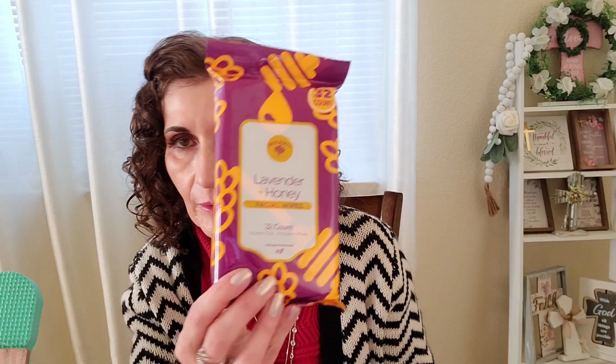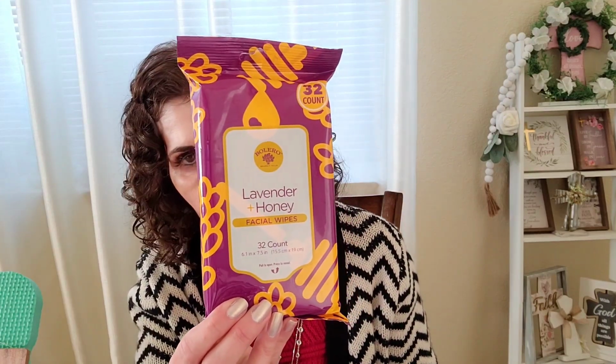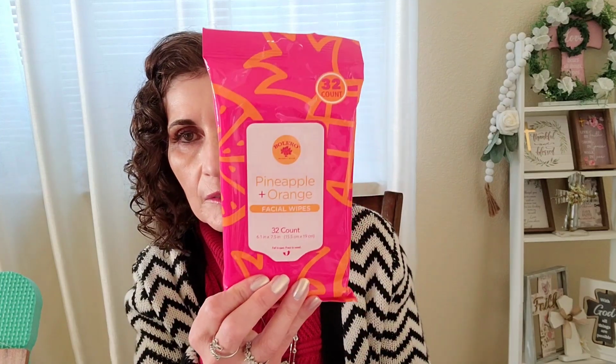Let's see. I got two of these. I'm not a fan of any of the Bolero products other than the facial wipes. Those I use. So I had hauled some a while back, but I got two more packs because it's 32 in each pack. So I got a lavender and honey just to stock up because they don't have them all the time. And there's 32. And then I got this pineapple orange. So two of those.